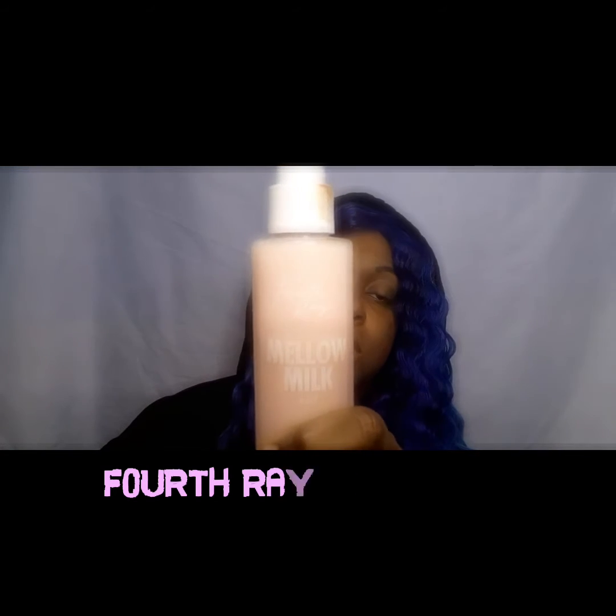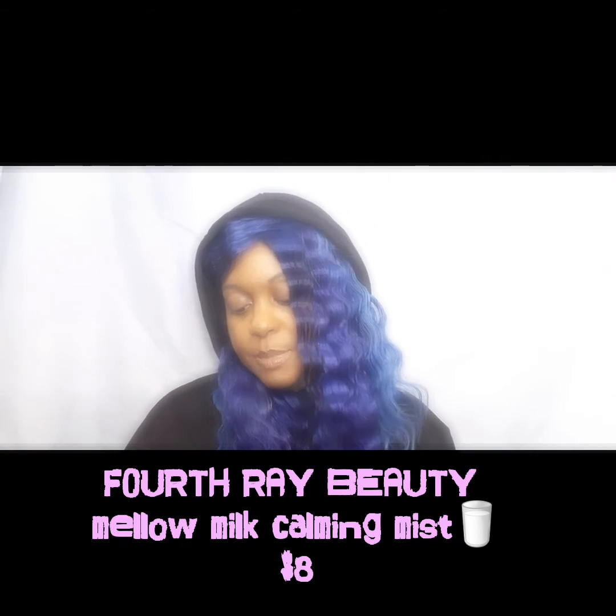It's ridiculous. So this is the Mellow Milk Hydrating Mist. Well, it's not a hydrating mist, it's just a mist. But this was part of their Rose collection. I see it promoted a lot with their Rose stuff. So this is for when your skin just needs a pick-me-up, and you're done. To me, this smells like Fruit Loops. I think that's why I like this so much, because it smells like Fruit Loops. And I'm a cereal head. I love Fruit Loops.